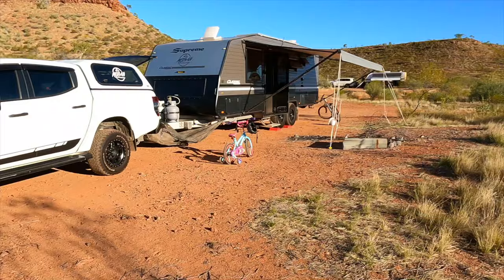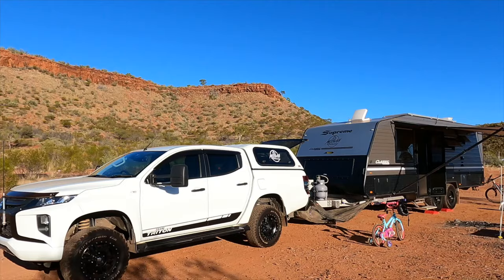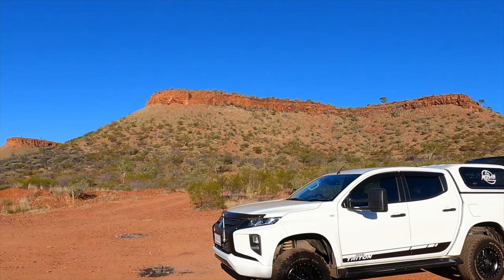Alright. Let me spin you around. I'll show you where we are. I reckon the colours on those hills will be pretty good. And out my window, I'm going to get sunrise up there tomorrow morning. So it should be pretty good.